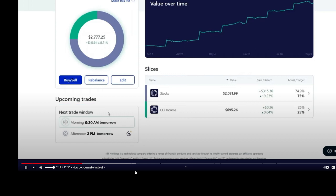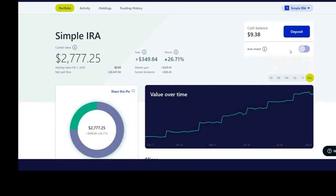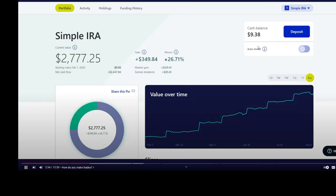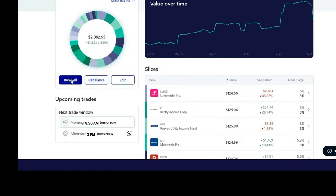Trades are queued up before the window and all trades execute at the same time. There are a few ways to trade with M1. Your account will trade automatically if your Auto Invest is on and you earn dividends or make a cash deposit. Please note your dividends will be invested in your entire portfolio based on your target percentages and not directly back into the stock that distributed the dividend. You can also place trades manually by turning Auto Invest off, clicking into a slice and clicking on this Buy Sell button.